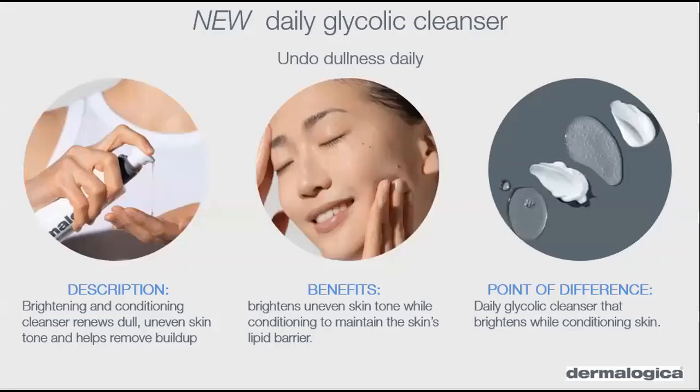Let's look at the new Daily Glycolic Cleanser. So tagline for this one is that it can undo dullness daily, and it does just that. It helps to brighten and condition the skin as it cleanses and renews the skin by increasing cell turnover. When we increase cell turnover, what we experience is an alleviation of the uneven skin tone just from removing all of that dead skin cell buildup. As a benefit, you're going to get brighter, more even toned skin.